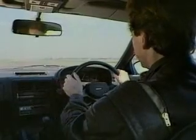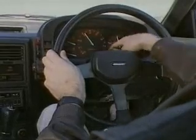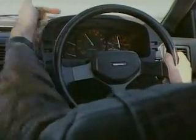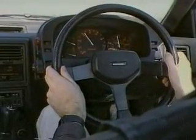The instruments are dominated by the big rev counter, which is very clear to see, but unfortunately the steering wheel masks the oil pressure gauge, and in a sports car that's something I'd like to be able to take a look at.